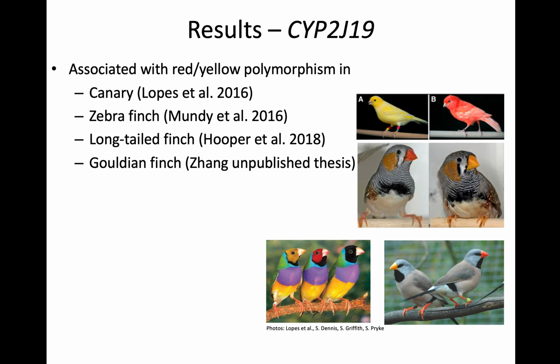Now, what do we know about CYP2J19? Well, it has been implicated as the catalyst that catalyzes the conversion of yellow dietary carotenoids to red ketocarotenoids in birds with red feathers. And this has been based on lab crosses of canaries and looking at feather colour in canaries, and in zebra finches looking at bill colour. And it's also been extended to bill colour polymorphisms in long-tailed finch and Gouldian finch. What we're showing in the tinkerbirds here for the first time is that it can explain differences in feather colour across a natural avian hybrid zone, and it's also the first time that it's been implicated in playing a role in yellow and red feather differences in a non-passerine bird.